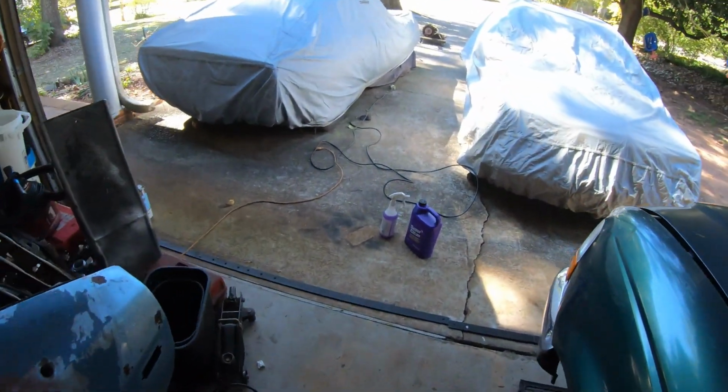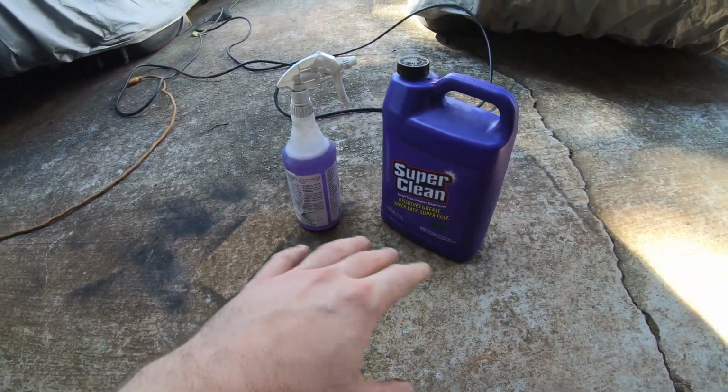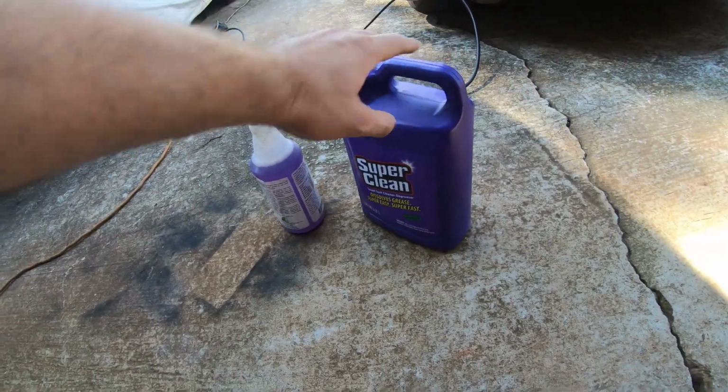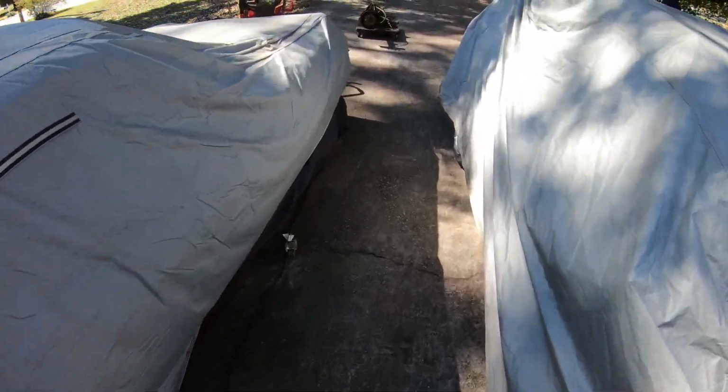But here's what I'm using. I use this Super Clean purple stuff. Works great. I'm using it at 100%, no diluted strength. I've used this to degrease engines. It works pretty great. Get it at Lowe's, Home Depot, Ace, or any local home improvement store.